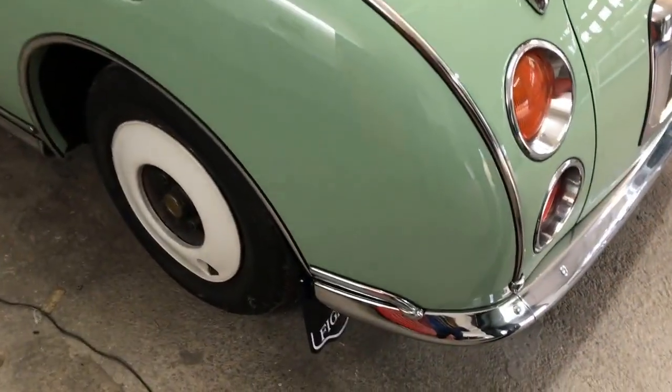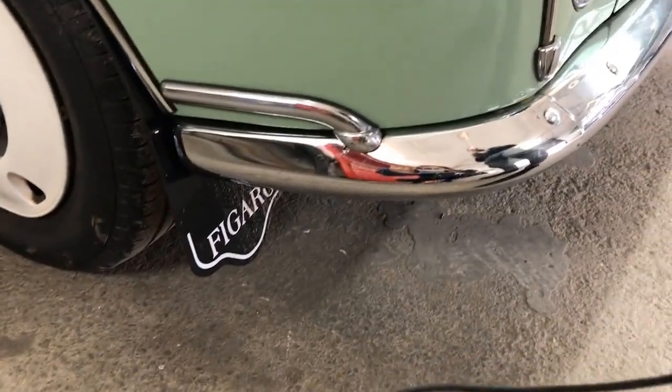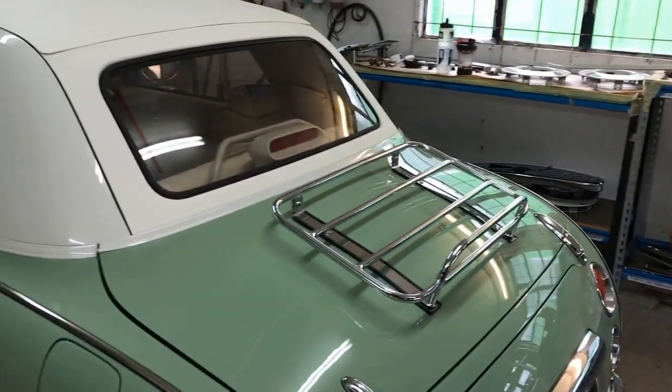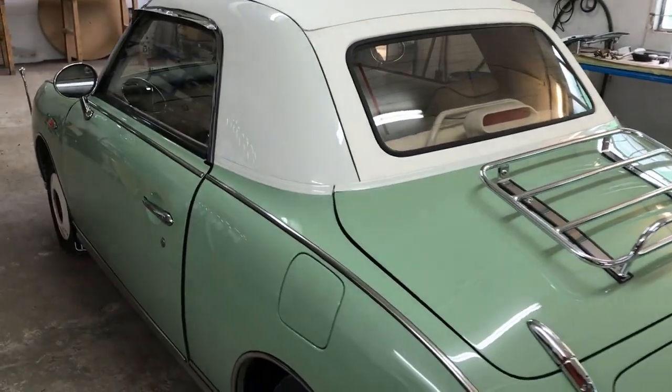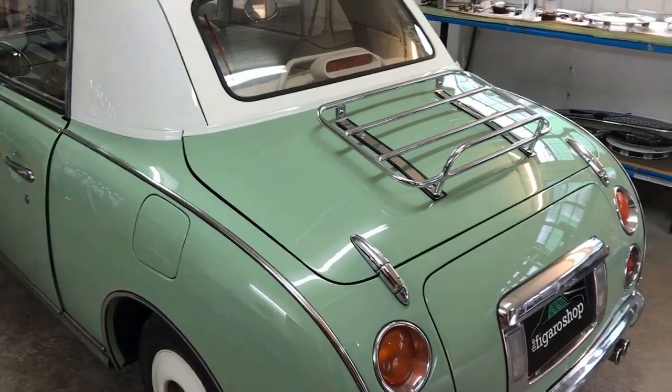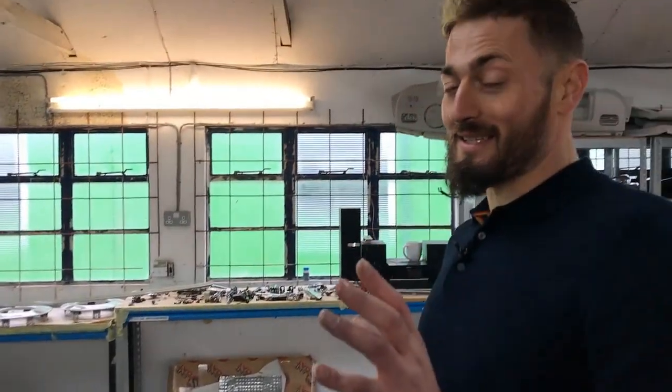I mean, it's really got a beautiful finish on this car. Everything is done to the highest standards. We're really proud of this one. One of the really fantastic bits though is the interior on this car. So let's just jump inside and let me show you through that.